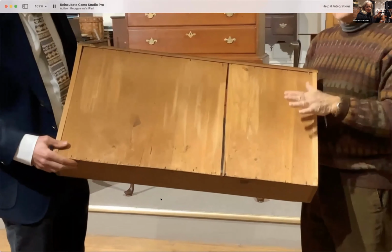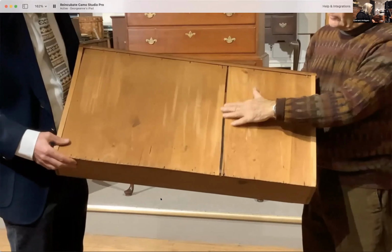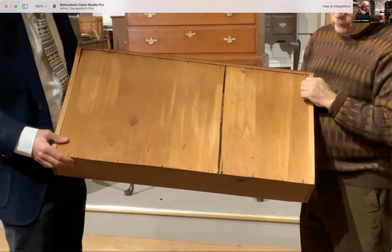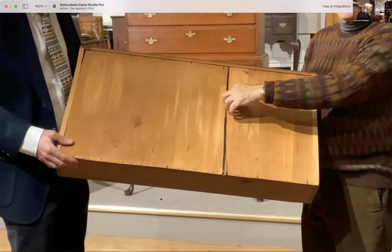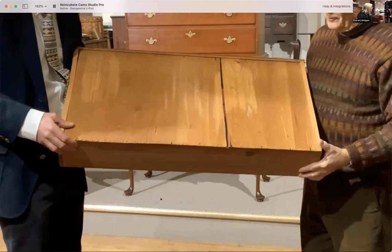And so I know that we discussed this last Saturday, but it's still a great lesson, because look at the shrinkage caused by 250, 300 years of shrinkage, and that green wood, when it was first cut. Look, you can actually drop your money down and go from drawer to drawer.